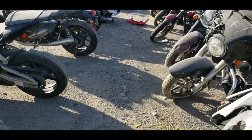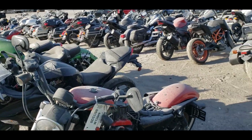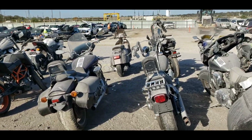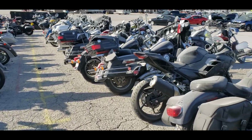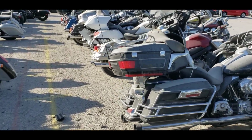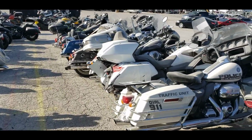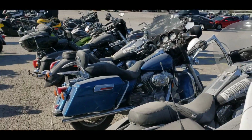I know somebody gonna say, New York, you're all about the bikes. Not really. Not all about the bikes. I'm all about what makes people move. And bikes make people move. The enjoyment of it. For those that ride, we know. But I do it all. So I'm gonna go over here and look at the ATVs for y'all real quick.